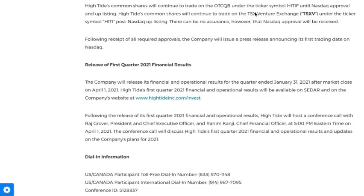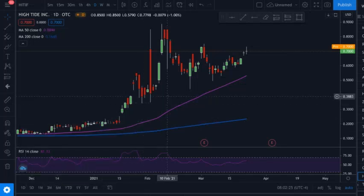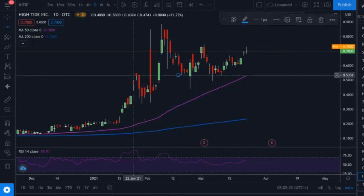But let's get right back into this chart here on HITIF. We have here the daily, where we'll be looking for some more long-term plays. But we've formed some pretty good supports here. As you can see, we really respect the support. We have a lot of empty wicks going past it, and we also have the 50 EMA right here as well. Another support that we have just broken is right here.